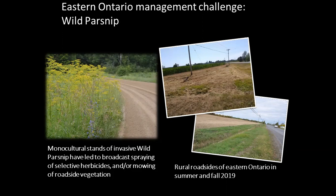So many of our roadsides in this part of Ontario are broadcast sprayed. You can see the burned off grass there, and then mowed. And the challenge with this is that the spraying is often with selective herbicides, which are broadleaf directed. So they're directed at taking out wild parsnip, which is a broadleaf plant, but in the meantime, all of our nectar and many of our pollen plants are also broadleaf plants.